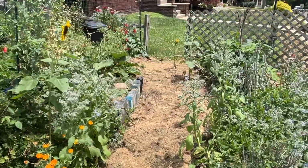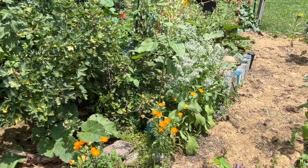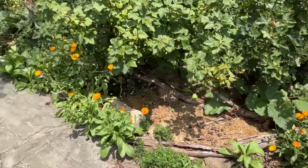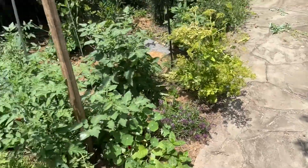And I'm really pleased with the path. It's turned out really nice. I've had to remove a bit of borage. You really see they really are free range. Those things, the calendula, go everywhere.